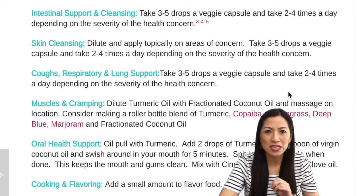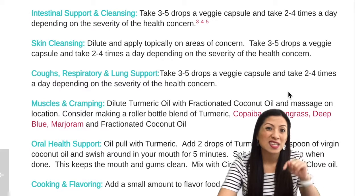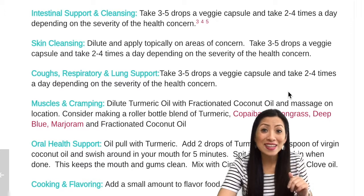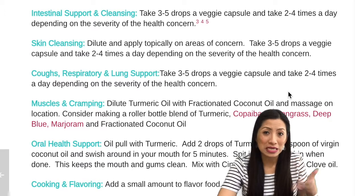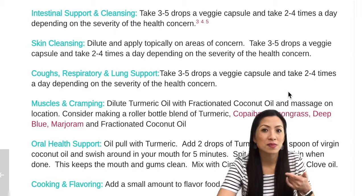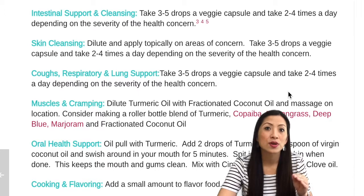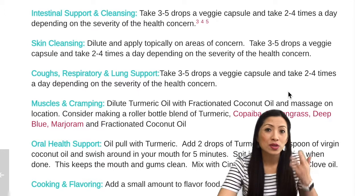Okay, so skin cleansing. Anytime anybody has skin problems, to me, it's a gut problem. Okay, cleanse the gut, cleanse the organs, and your skin will show how clean it is on the inside. Okay, breathe that morning breath out. Smell it. If it smells like something's rotting inside, then something is rotting inside. So clean it out. Okay, so take the essential oils and clean it out. You can use it topically.